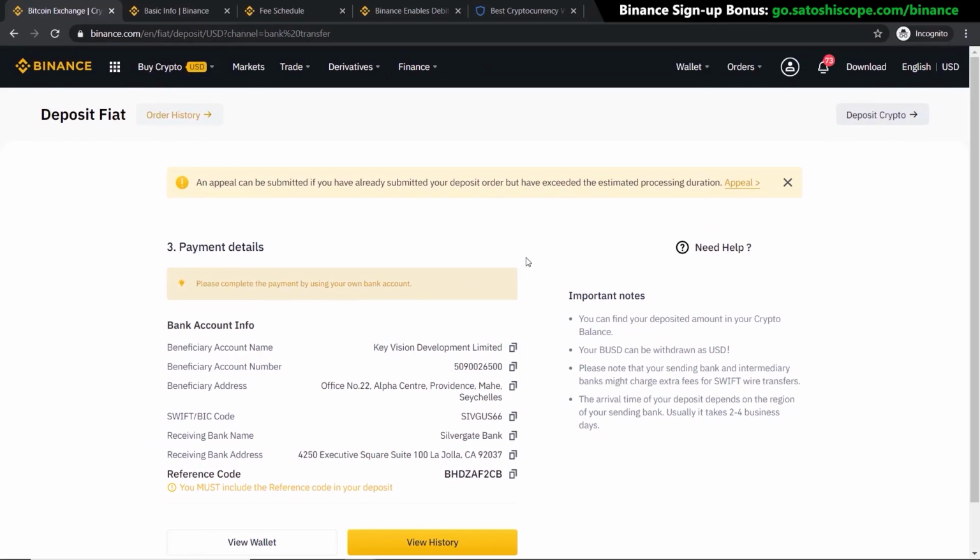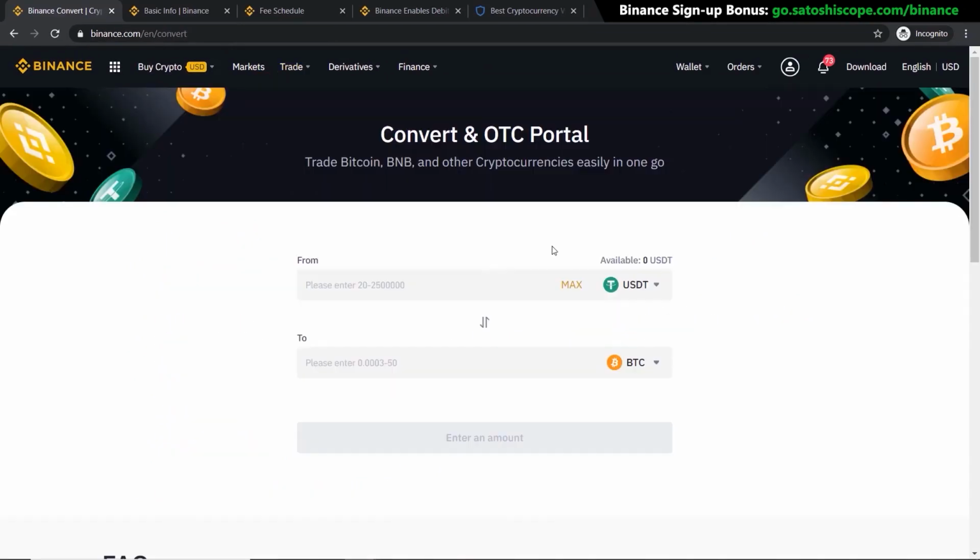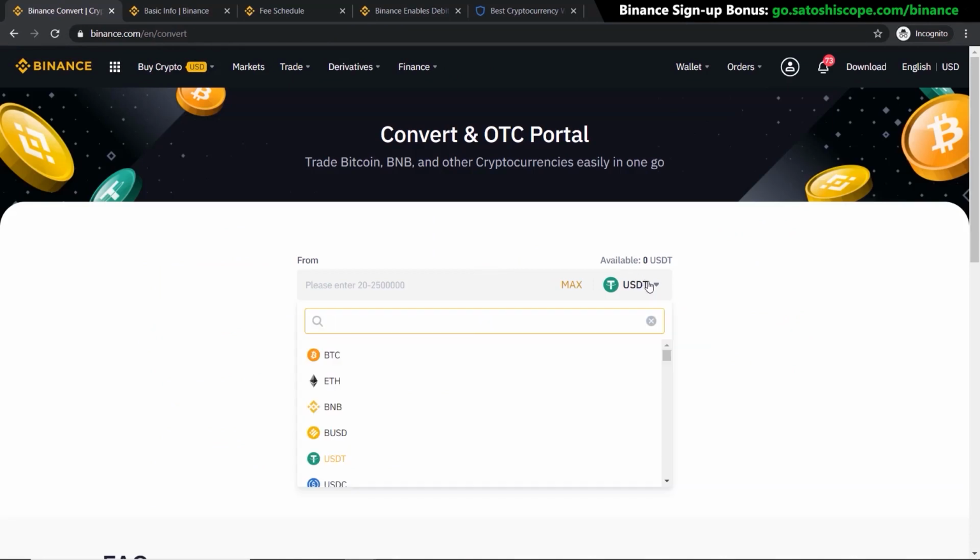Now let's say the funds have arrived and we want to buy a Dogecoin with this second method. You go to trade, click on convert, and now we want to change this to BUSD. Or if you have bought a different currency like the Aussie dollar, you can put AUD instead. But for this example, it's BUSD.